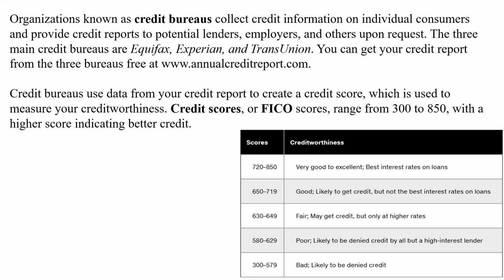Now, if you're down to 630 to 649, it's fair. You may get credit, but only at higher interest rates. 580 to 629, it's a poor score, likely to be denied credit by all but the highest interest lenders. And then 350 to 579, it's a bad report, and you're basically going to be denied credit in the majority of the places.